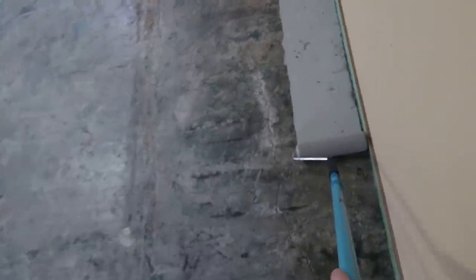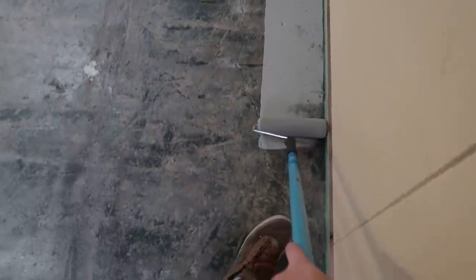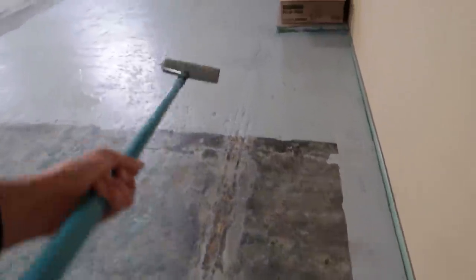And you can see little pieces of concrete here where there's holes, little dimples or whatever they're called. I got to go back over that and get a bit of paint in there. But yeah, that part's done.